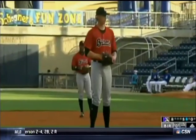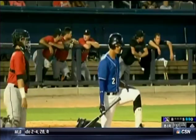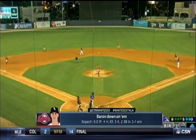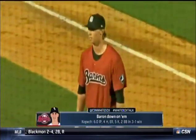Meanwhile, their Double-A affiliate, the Birmingham Barons, were also in action tonight. Michael Kopech, fresh off his appearance in the Futures Game, was feeling it tonight. Kopech struck out 5, gave up just 1 earned run in 6 solid innings. He earned his 3rd win of the season as the Barons beat the Shuckers 3-1.